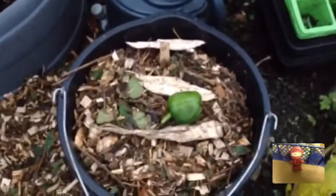But I seem to have got a pepper, so I'll use that for tea later. It should be superb.